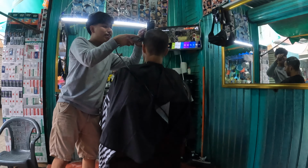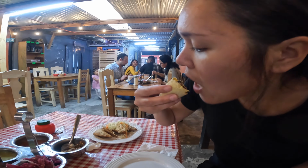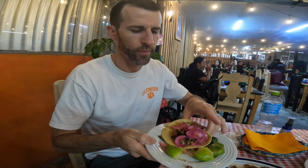We had an alambre. Alambres are one of my favorite things to get in Mexico. You're served a generous portion of meat, veggies, and often cheese, grilled together, and you can make as many tacos as you want with your serving of meat.